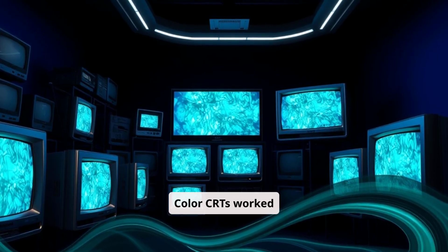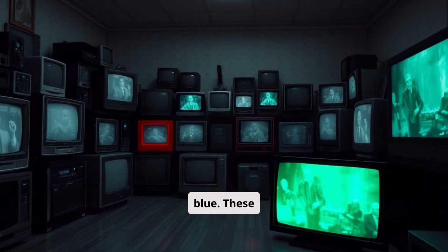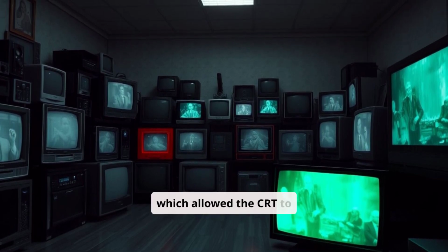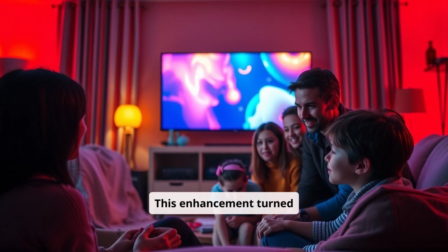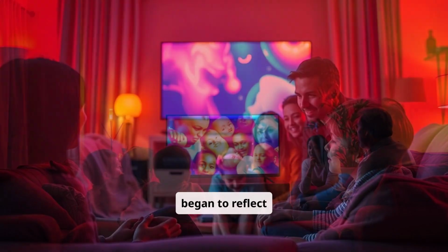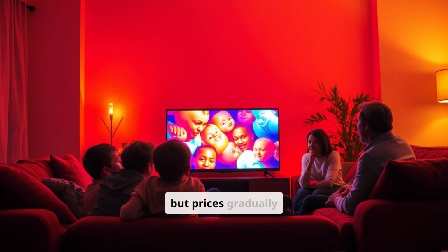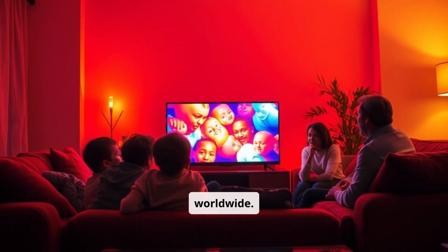Color CRTs worked by combining three colors: red, green, and blue. These colors were created by applying different phosphors to the screen, which allowed the CRT to generate the full color spectrum. This enhancement turned TV into a more immersive experience, and programming began to reflect this. Color TVs were more expensive at first, but prices gradually dropped, making them accessible to millions of families worldwide.